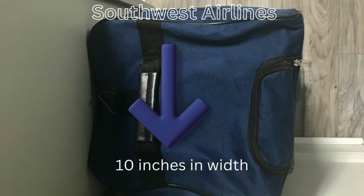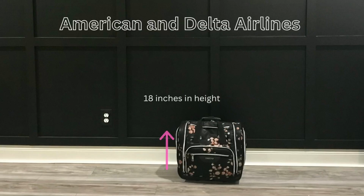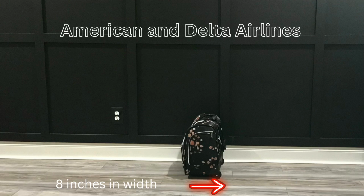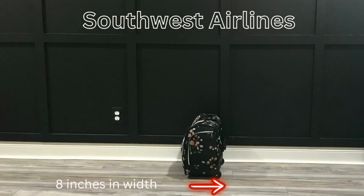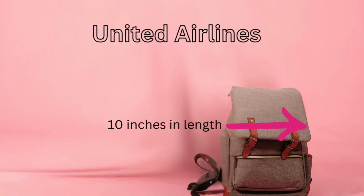The personal item bag policy for all 4 airlines states personal item bags must fit under the seat in front of you. For American Airlines and Delta, a personal item bag should not exceed 18 inches in height, 14 inches in length, and 8 inches in width. This includes items like purses, briefcases, or small backpacks. For Southwest Airlines, a personal item bag dimension should not exceed 16¼ inches in height, 13½ inches in length, and 8 inches in width. United Airlines policy states a personal item bag should not exceed 17 inches in height, 10 inches in length, and 9 inches in width.